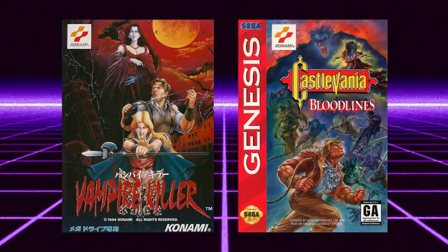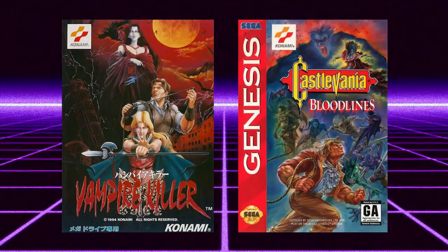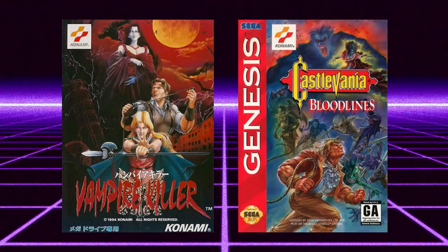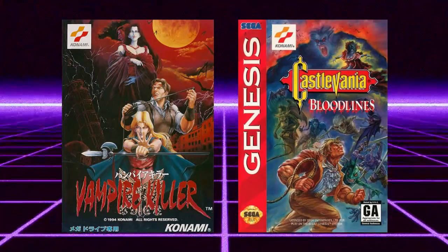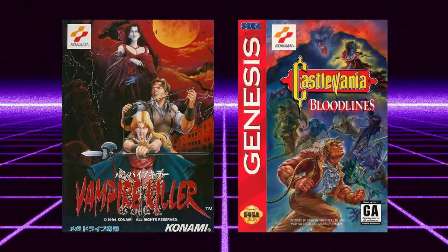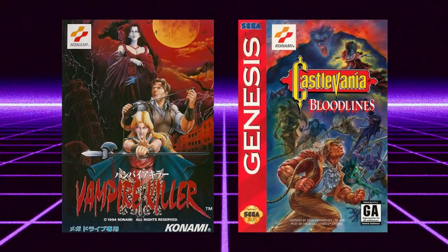I like the Japanese one better on this one, because I think it does a better job of highlighting the characters. We get all three of the main big cast of characters: John Morris, Elizabeth Bartley, and I think that's Eric Lecarde, if I remember correctly.